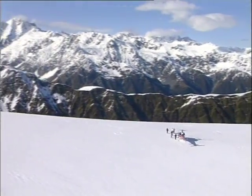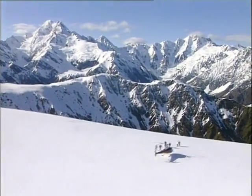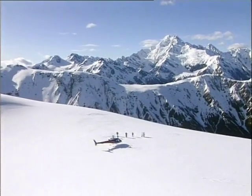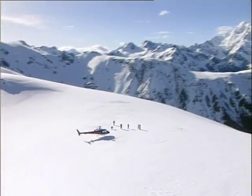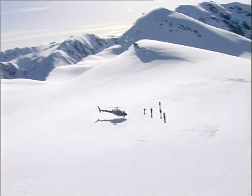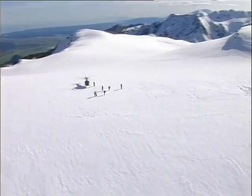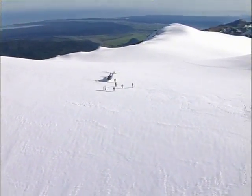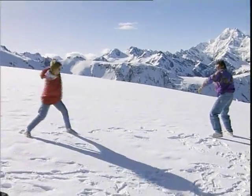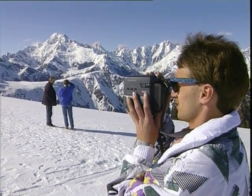The helicopter line operates several flights in this region, and snow landings like this one are among the most popular. For some people, it's their first touch of snow. The snow and ice at the upper levels can be as deep as 45 metres. Oh yeah. This creates incredible pressure which forces the ice to flow down the valley.